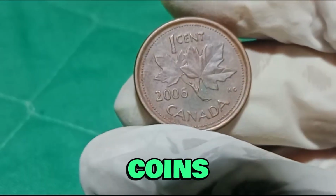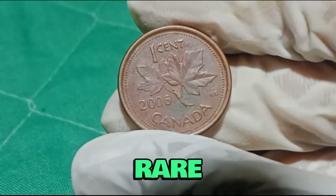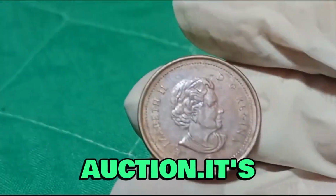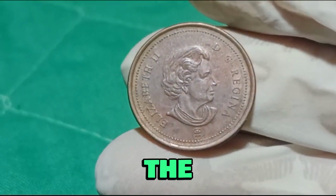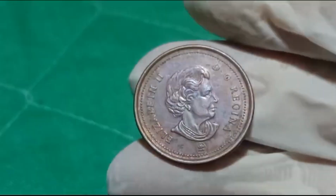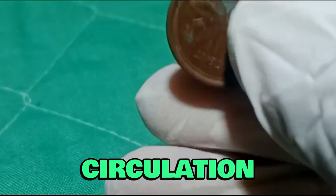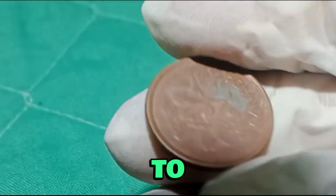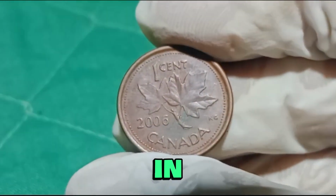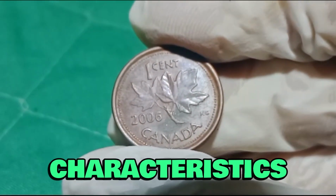The value of error coins varies widely, but some rare errors have sold for as much as $500 to $1,000 at auction. It's important to remember that the value of coins can increase over time as they become more scarce. Given that the penny is no longer in circulation, collectors may continue to seek out older coins like the 2006 version, particularly those in excellent condition or with unique characteristics.